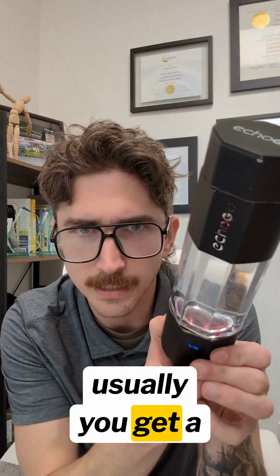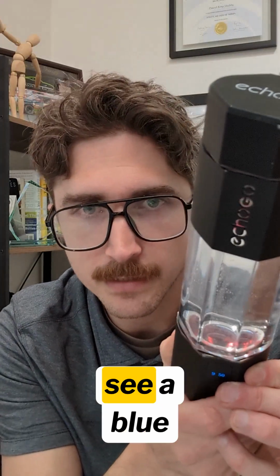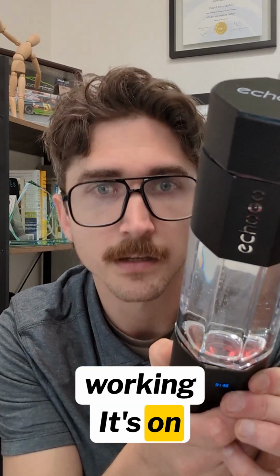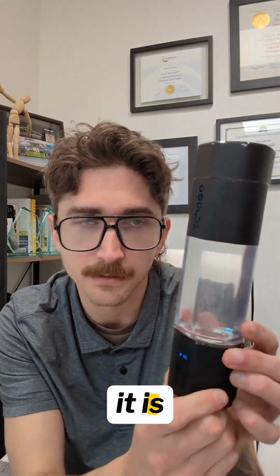So usually you can't see the light, but when you press it, you will see a blue light pop up through there. That just means it's ready, it's working, it's on. This red light, all that means is I just need to charge it. That's all it is. It's very simple.